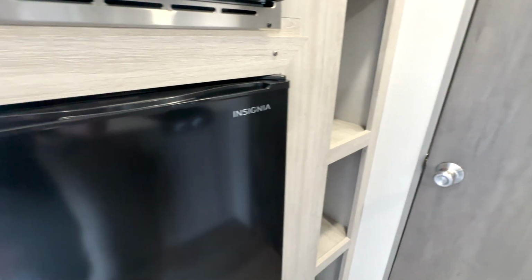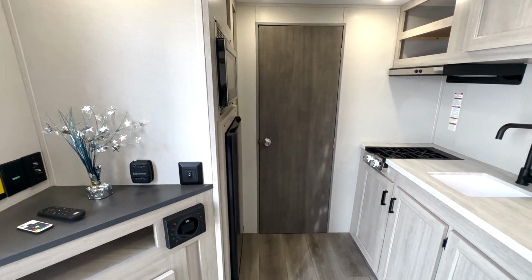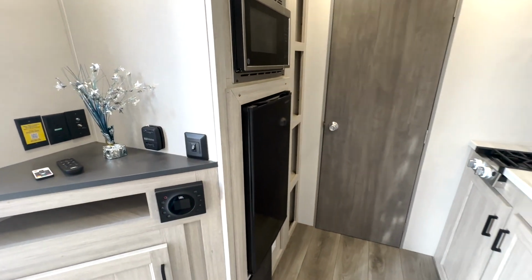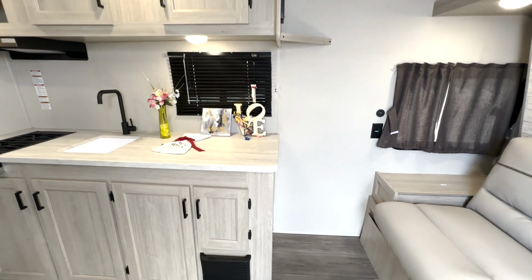A 12-volt fridge, which is fantastic. Probably should have looked at that first. I just, you know, for $15,995, you get a roof-mounted AC, a gas furnace, and a 12-volt fridge, and a microwave. So I need to not assume that was an accident. So yeah, let's jump on the outside.